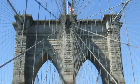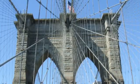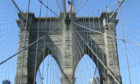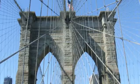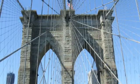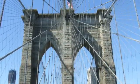When the bridge was completed, it was the longest suspension bridge in the world, and New York's tallest structure. A suspension bridge brings together the two great forces, compression and tension. The towers are under nothing but compression, as they strain to support the massive steel cables. The steel cables are under nothing but tension, as they strain to hold up the bridge.